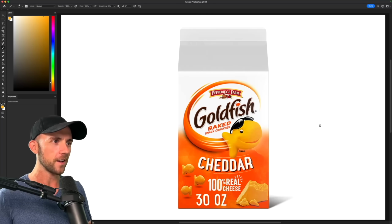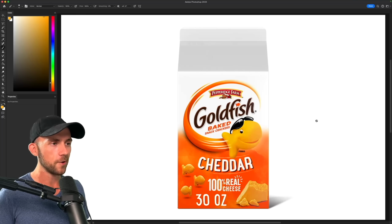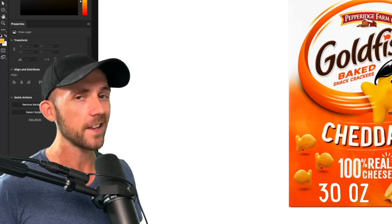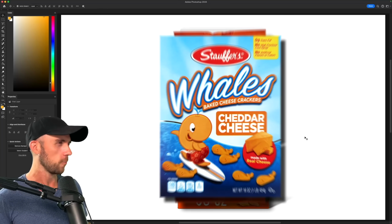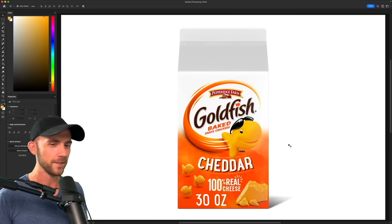For our first knockoff, I'll be tackling goldfish. The snack that smiles back. Goldfish. Also known as fins, if you're across the pond. These fun little crackers look like fish, but they taste like cheese. And boy, do they have a lot of copycats. We've got penguins, whales, and even turtles. Basically, everybody just took some water-related animal and made it into a snack.